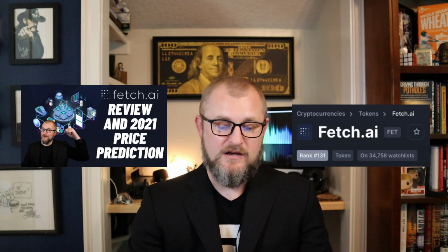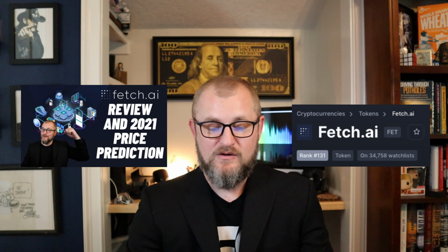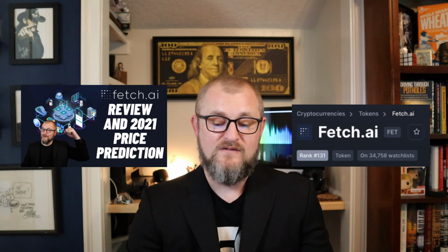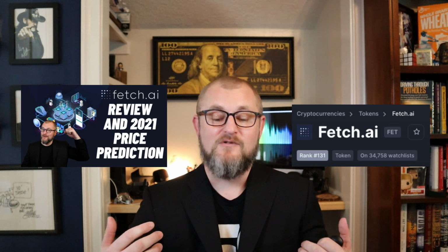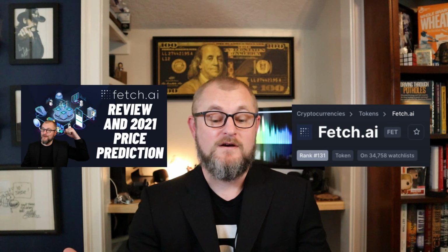Now, if we insert the chart here, you can see FET went from 0.038 to 0.051 in 2020, but where it really started moving was 2021, where it's increased from 0.054 to 0.71, or roughly a 13.5x. So if it followed the same rate of growth for the year, it would be 48.48x from the beginning of the year, or essentially another 3.7x from today, placing FET at roughly $2.62 with a market cap of 1.975 billion, or roughly number 61 in the top 100.